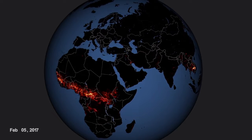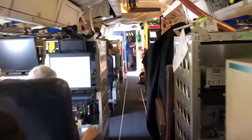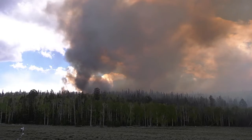One of the basic tenets of NASA was to study the Earth, study the home planet. NASA is studying fires in the field right now in order to answer some of science's biggest questions.